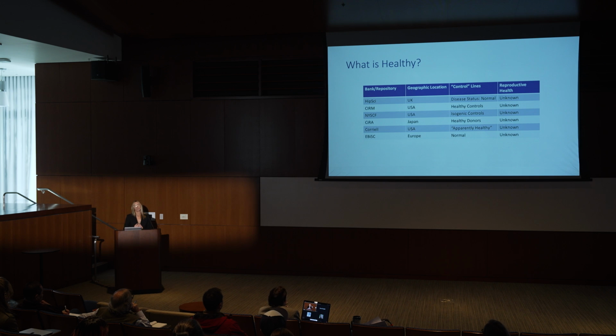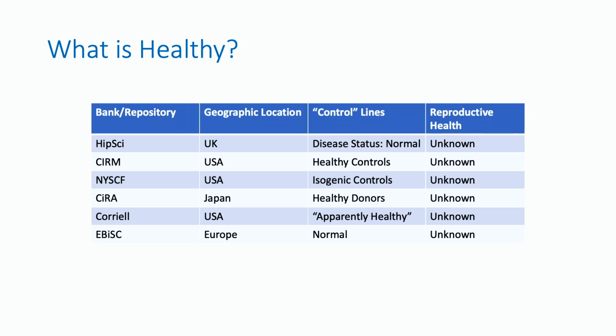So because we're interested in ovarian health and wellness, and fertility and infertility and reproductive health and wellness, I started to think about what is healthy. In the banks of iPS cells that are available, what is healthy?